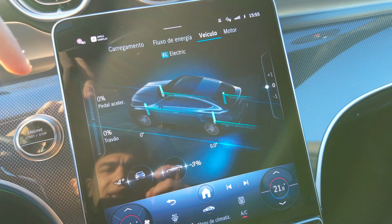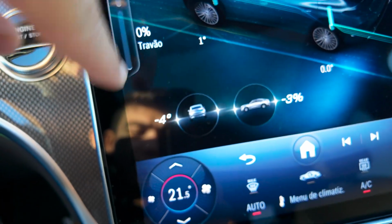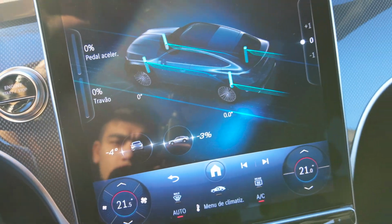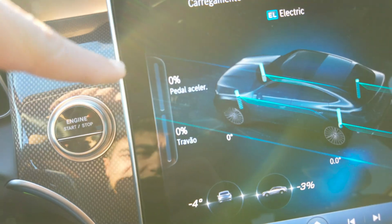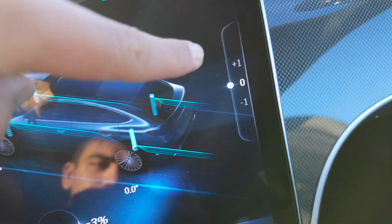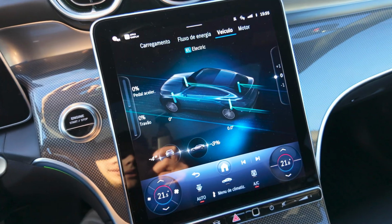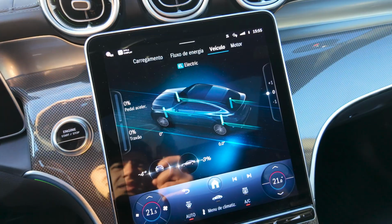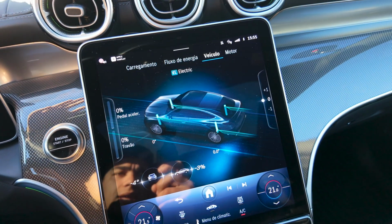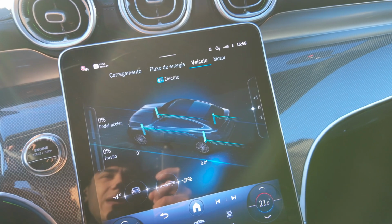It shows you the vehicle settings, if I'm accelerating, if I'm braking, and again the inclination, the degrees, to the left, to the side, to the right, upwards, downwards. You also have how much accelerating I'm doing, how much braking I'm doing, and of course, you can change the different types of regeneration. I leave it on auto. What does that mean? It means that whenever I'm driving, the car decides if it wants to regenerate by braking or if it wants to let it slide, and which type of regenerative braking will be more efficient.